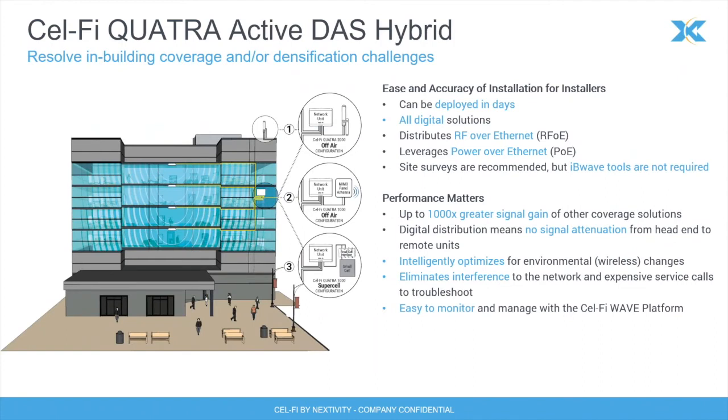All right, so here's a graphic that gives you more of a real-life building view of how this sort of thing gets set up, and some of the value proposition. Ease and accuracy for the installer, that is, again, what the product was built around. It's all digital. It deploys in days. It's RF over Ethernet, power over Ethernet. We do have IBwave tools and templates set up, but it doesn't require IBwave tools. But we do have that for those bigger deployments if that's how your shop works. I'll go over some other tools that we have.